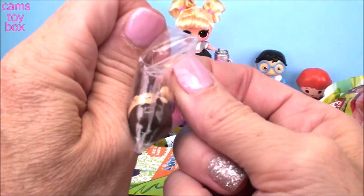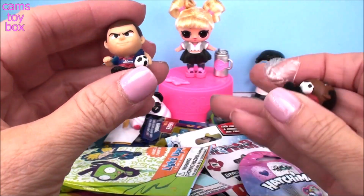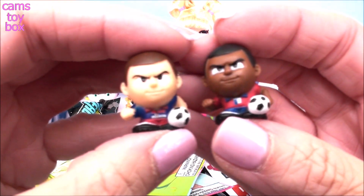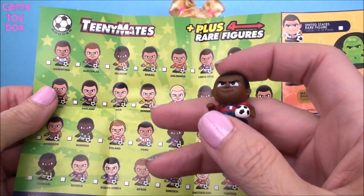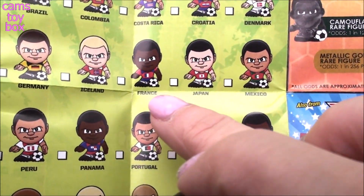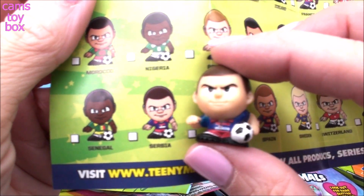Oh, and then this one comes inside of a bag. That's strange. One's loose and one's in a bag. Aww, they look really tough, like they really mean business. So each figure represents a different country. This first one we opened represents France. And this guy represents Serbia.